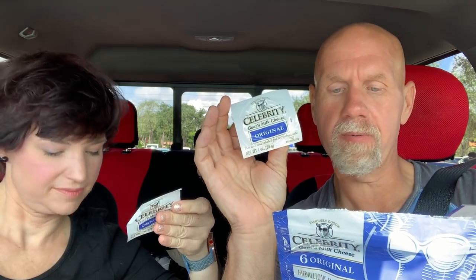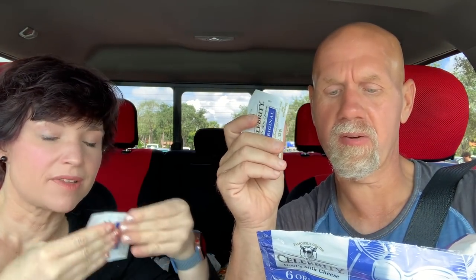6 grams of fat, 5 grams of protein, 1 total carbohydrate. Again, all cheese has carbs in it. Pasteurized goat's milk, sea salt, potassium sorbate, which is a preservative, bacterial culture, and a microbial enzyme. I'm licking a microbial. The wrapper.